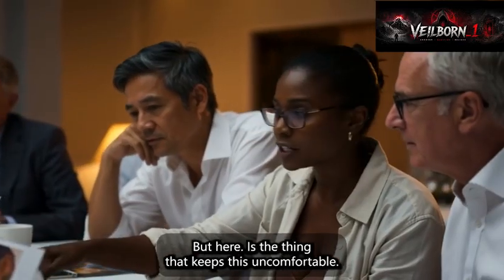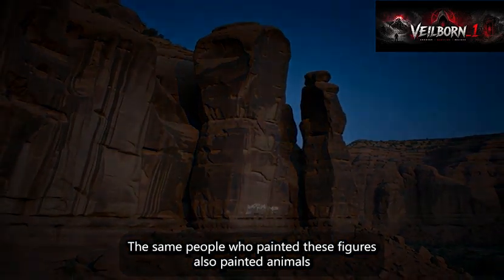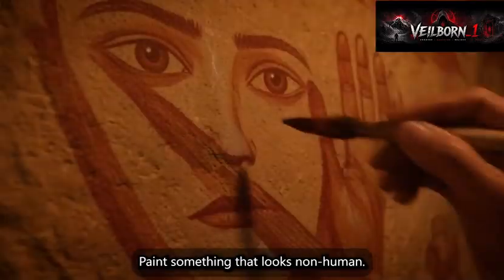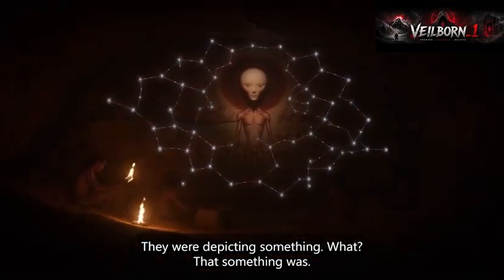But here is the thing that keeps this uncomfortable. The same people who painted these figures also painted animals with photographic accuracy. They knew exactly what a real body looked like. When they chose to paint something that looks non-human, it was a choice, not a limitation. They were depicting something. What that something was, we genuinely don't know.